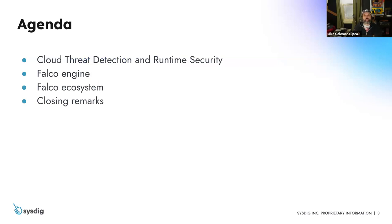Okay, so we're going to set some context because I don't know everybody's background. So we are going to spend some time on setting context. Then we're going to talk about the Falco engine, we'll talk about the Falco ecosystem, and then we will wrap up with some additional resources for you to be able to check out.